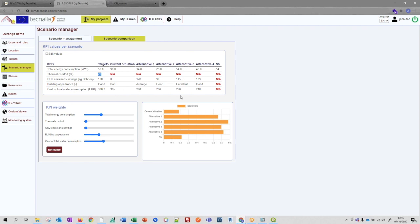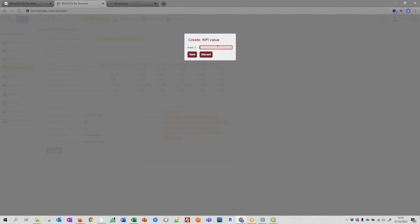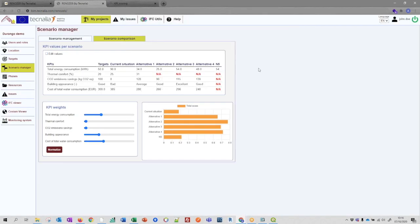At this moment, all these values are introduced manually, so you could just edit the values and say, okay, the thermal comfort in the current situation is 25, and for alternative one it is, I don't know, 31. The idea is to show that this is valid for any decision making. In the future, we would like to make some of these calculations as automated as possible. If you make some energy simulation or cost calculation for these scenarios, these tools would automatically fill all the values in the table, and you don't have to do it manually. But for this demonstration, it is still done manually.